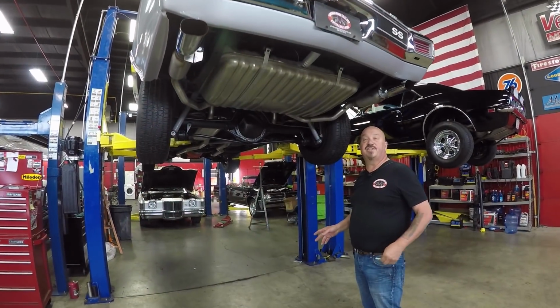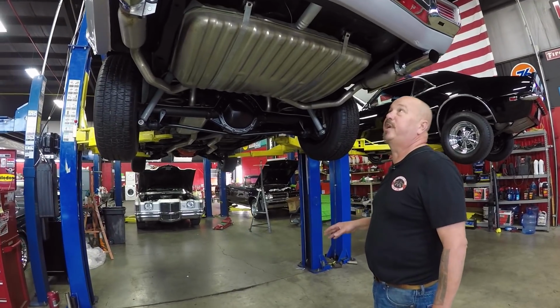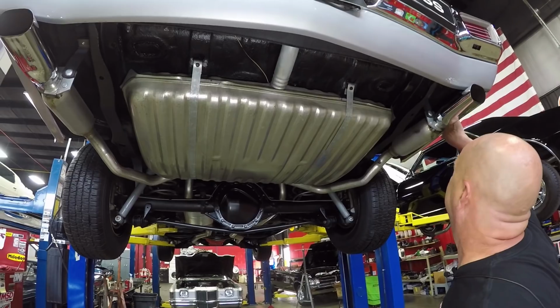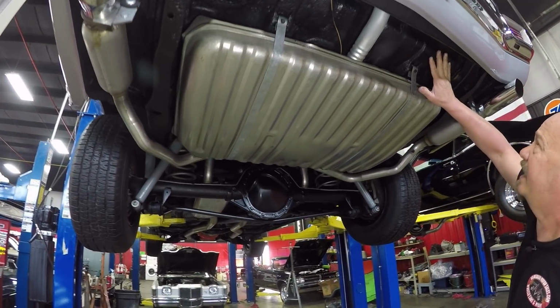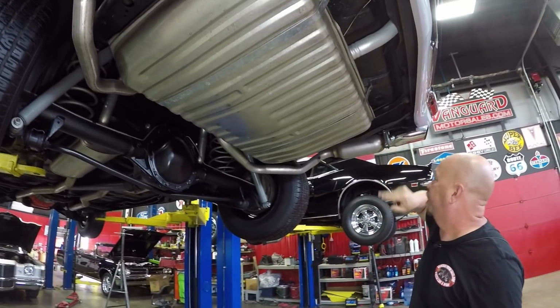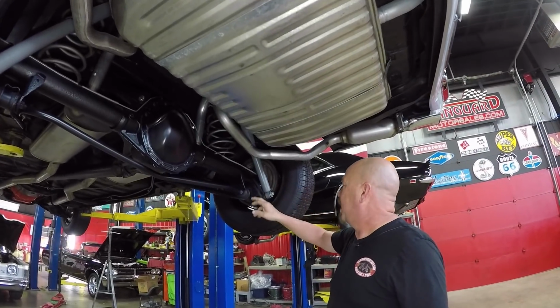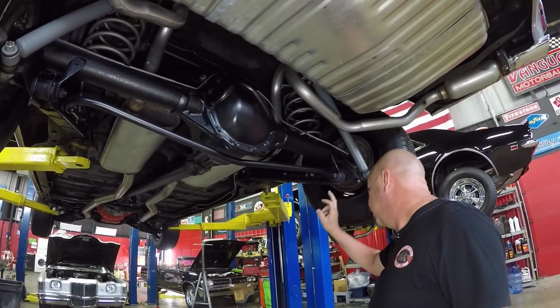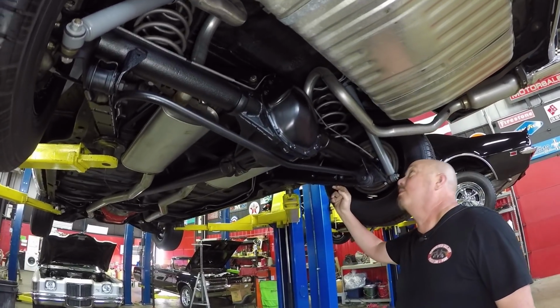All right, we're underneath this 70 Chevelle now, and it's nice and pretty under here. You can see it's got a new tank, new exhaust, drop downs are solid. Now it has had a nice coating of undercoat put on it. It does have brand new bushings on the frame. Looks like brand new shocks. The bushings in the lower control arms look like they're fairly new. The lower control arms are reinforced.